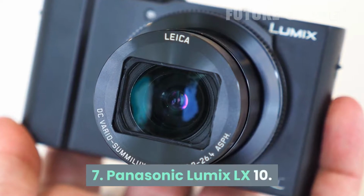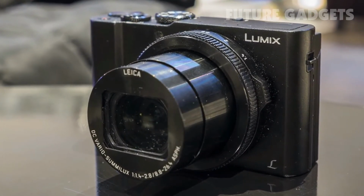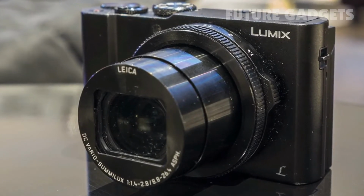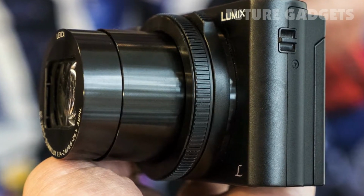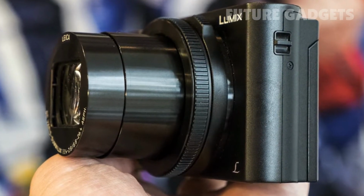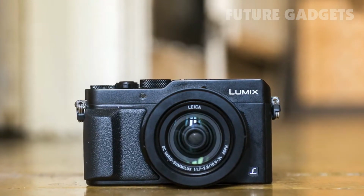7. Panasonic Lumix LX10. The Panasonic LX10 is another nice portable point-and-shoot camera that's good for traveling. It's very similar to the Sony and Canon in specs. The big differences are no viewfinder, just the LCD, a slightly larger aperture, and less battery power.